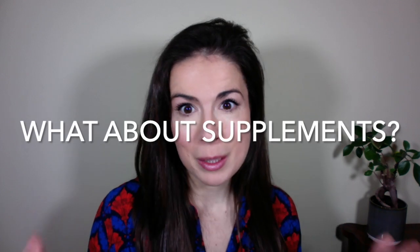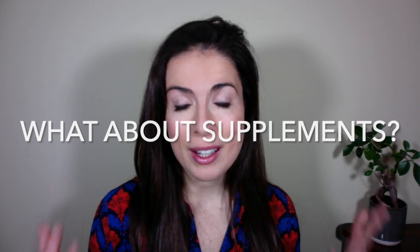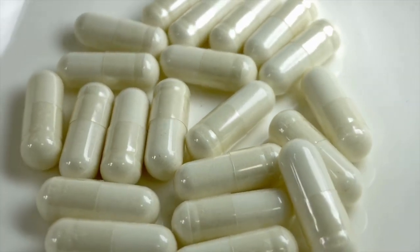And what about supplements? Now, obviously you can take probiotic supplements too, and there's definitely a place for this, but some data suggests that probiotics from food are actually more effective, so make sure you get your fermented food in first and then add in a probiotic as a cherry on top.